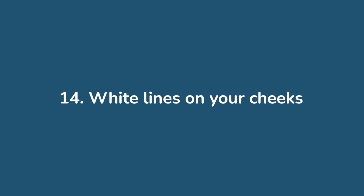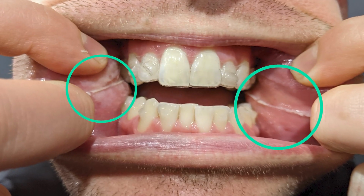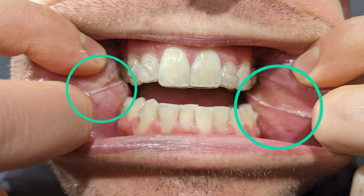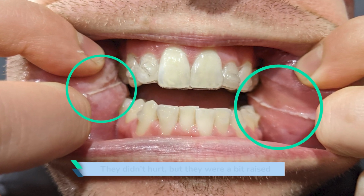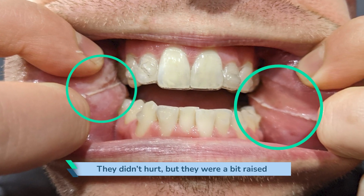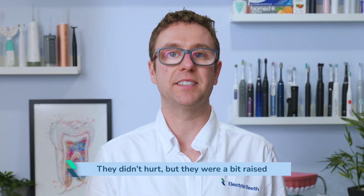14. White lines on your cheeks. I must have subconsciously sucked in my cheeks as a reaction to wearing the aligners, but I ended up with these noticeable white lines on the inside of my cheeks. They didn't hurt, but they were a bit raised. They did subside and disappear, but I hadn't expected this.